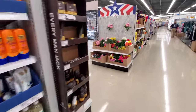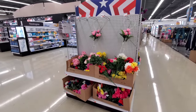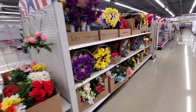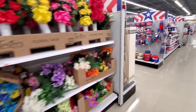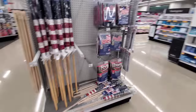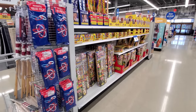But here are some nice flowers. Great for just general decorating, or if you want to put them on cemetery graves, or even just yard decorating. This is good for that. Yeah, like you would put these on a grave at a cemetery, which is nice. Patriotic stuff. We'll get into that in just a moment, but here we go. We're going to look at the other side too. More flags. 4th of July is coming up. Memorial Day just passed.